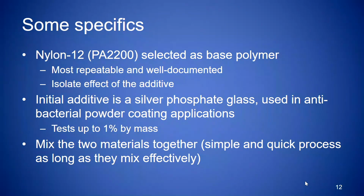And we took a silver phosphate glass as our antimicrobial agent in this case, which was already being used in antibacterial powder coating applications. So that allowed us to take a polymer that we know works well in our process and an antimicrobial agent that we know already has been proved in certain situations. And in our case here, we literally in the first place took the two materials, mainly the polymer and a little bit of the antimicrobial additive, and mixed them together, which is quite simple and quick as long as we can make sure we mix them effectively. And again, we'll talk about that in just a few slides' time.